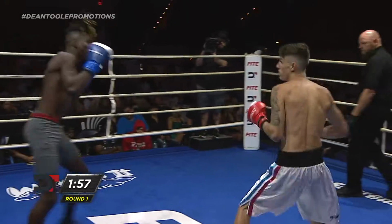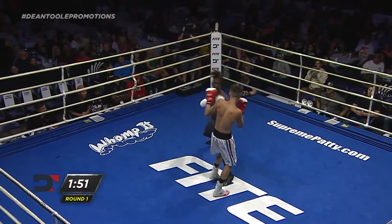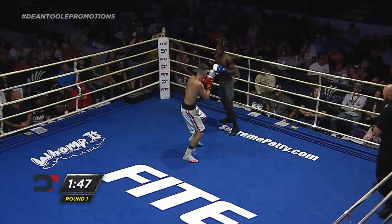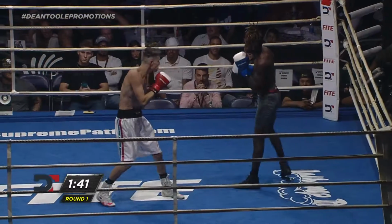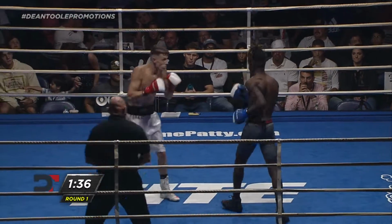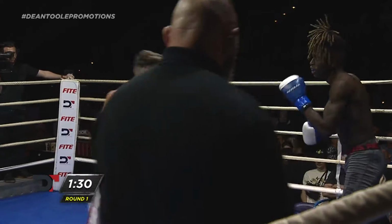Gray now loading up the right hand, just misses with the 1-2. Doubling up on the jab is Billy Rogers, walk down pressure. Overhand right from Gray. Right to the body, left hook, clever combination. Gray still looking to settle in, misses with the right hand, right to the body from Rogers. Good body work from Rogers.